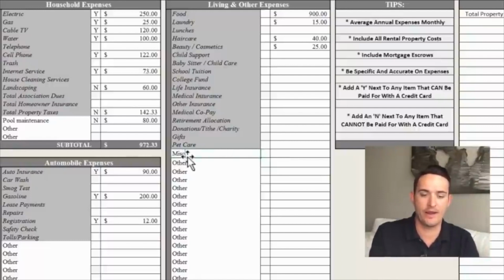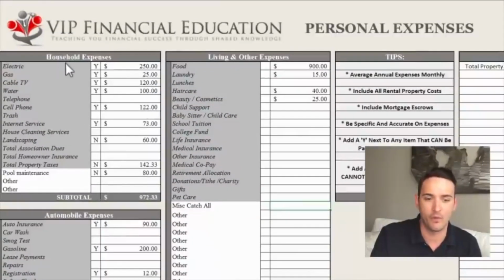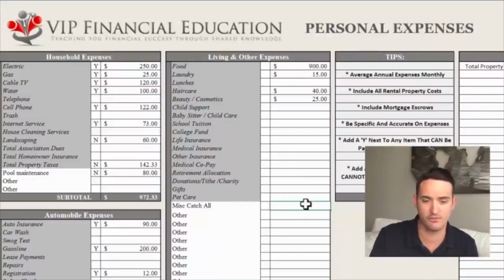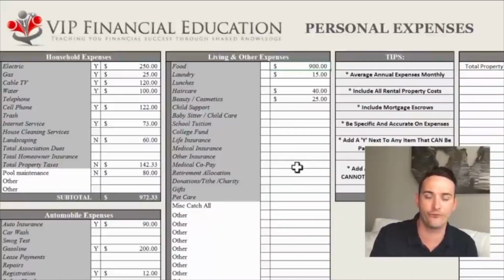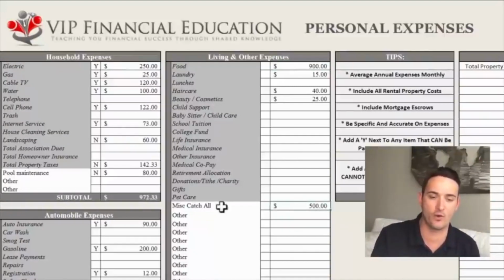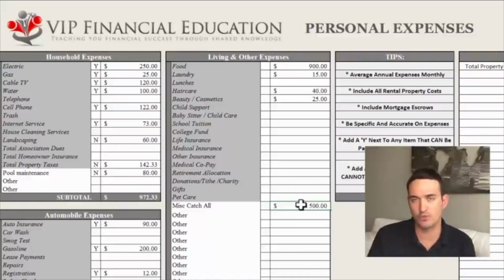In order to do that, we're going to create a miscellaneous kind of catch-all category here on the personal expenses page, which itemizes his cost of living in both household, automobile, and living expenses, which includes all discretionary items, travel, gifts. And you can see that gifts doesn't have any acknowledgement. We don't have anything in here for travel, which means weekends away. Something like eating out would have to be encompassed here in the food category. I'm not convinced, neither was he, that this number reflects everything that he's spending every month. So we're going to add a $500 category here on the personal expenses page to just be over the top conservative. When I ran this past him, he was completely open to that.